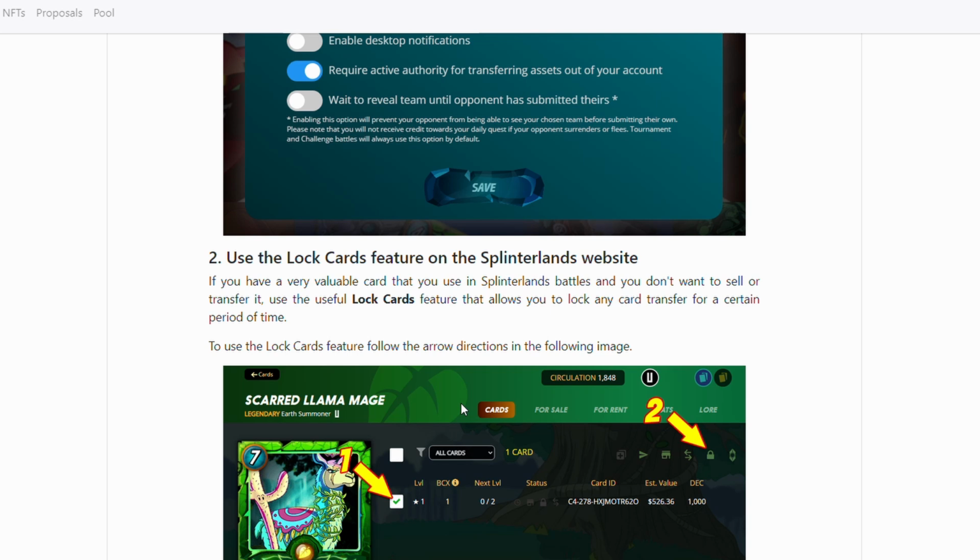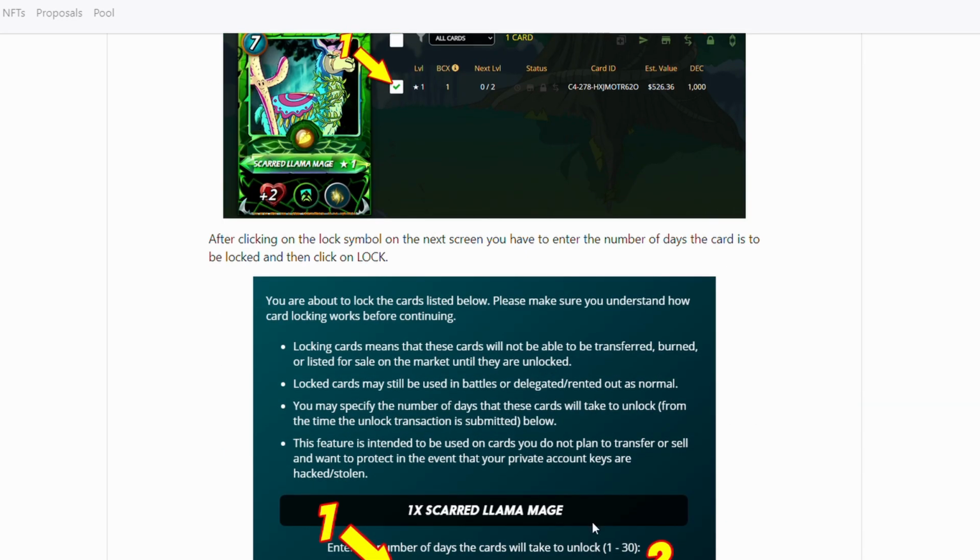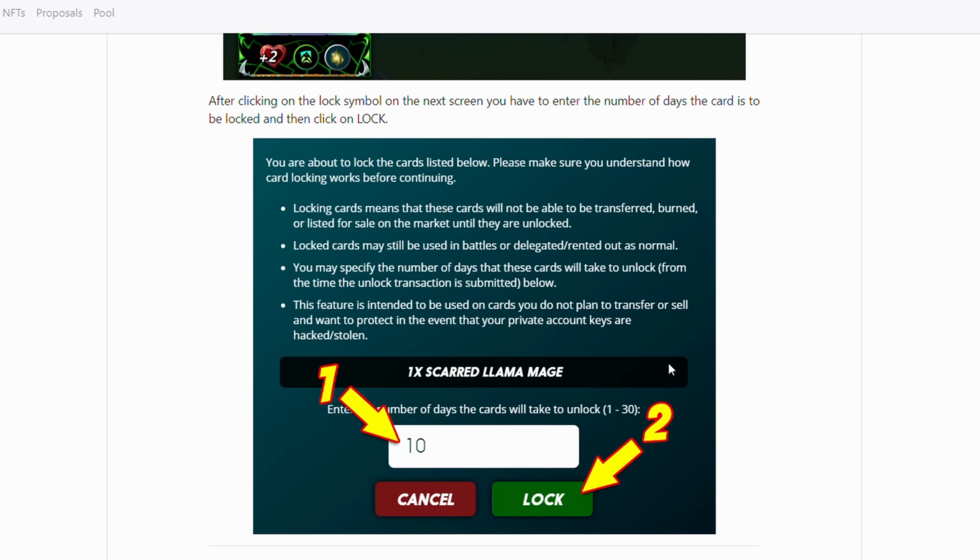The other thing is, if you're playing this game on your account, it's a good idea to lock your cards. Even if you rent them out, or as long as you don't plan on selling the cards anytime soon or transferring them out of your account, it's a good idea to just lock them. And you can lock them for 1 day and then as many as 30 days, and you can just basically lock and secure them.